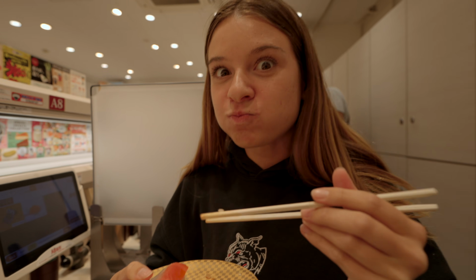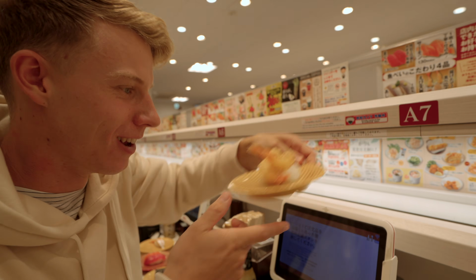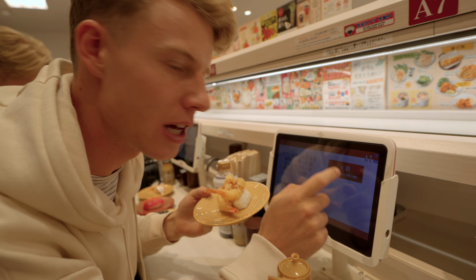Is it good? It's so good. 130 yen, well spent. I've got more coming. Here we go. Look at that. That's a bit different. Ooh, yum. Oh, you have to make sure you accept it as well.